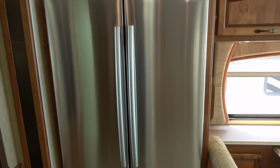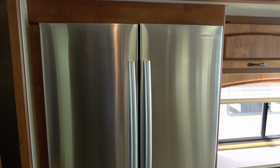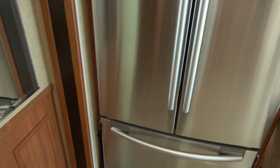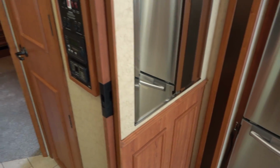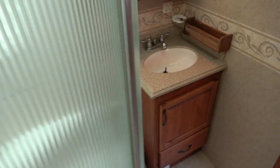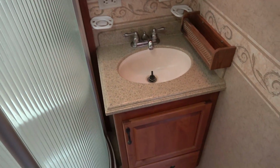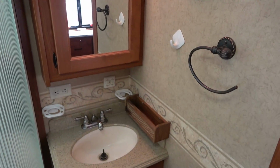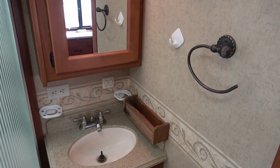Just the time it takes to get to operating temperature versus an RV refrigerator is worth the difference to me. Got a solid sliding door right here for privacy going into the bathroom. And you do have matching Corian countertops here. I do like this. Also got the padded vinyl roof. This, like I said, is a 9-layer roof system.